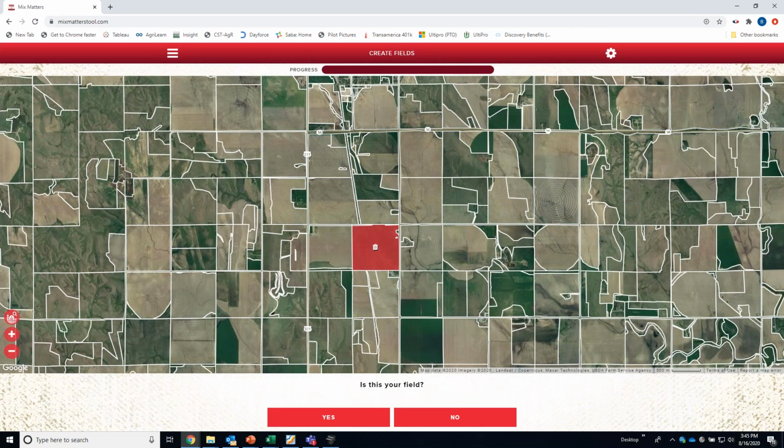So this brings us to the second part. This is the create field section. Initially, you'll zoom into either your location services provided by your device or else the zip code that you entered. You'll have these CLUs that are available, and then once you click on one, it'll ask if this is your field.